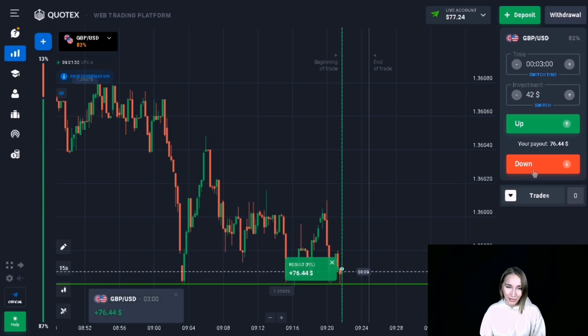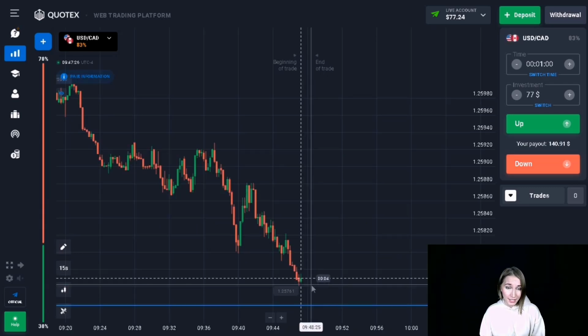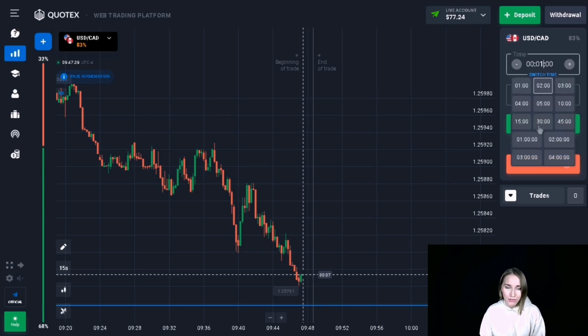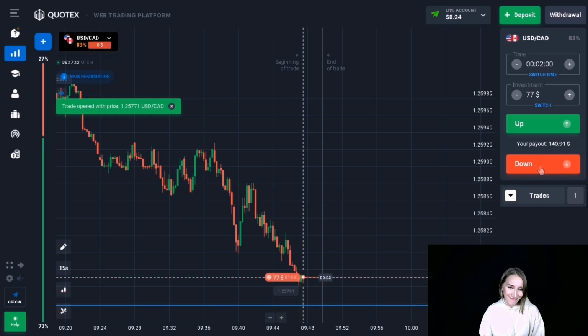Excellent! After a little pullback up, the price kept moving down to the support level and we have got the profit. So let's go on. Here is the support level, you can see. Also, we can see quite strong downward moving. There's some space to the main support level, so I would like to open a trade with down for 2 minutes, expecting the price lower. So we will have some time to close this trade with the profit, I'm sure. So let's wait for the results.